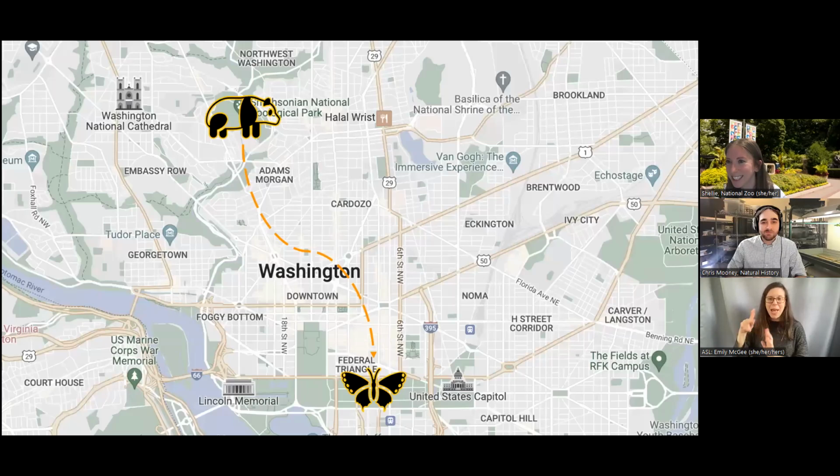Fantastic. And I believe we actually have a map because we have a lot of people joining from across the country, across the globe. Let's just see how far spread out the National Zoo is from this insect zoo where you work. So you can see we are, of course, that panda located in Northwest DC.